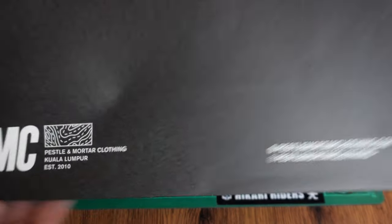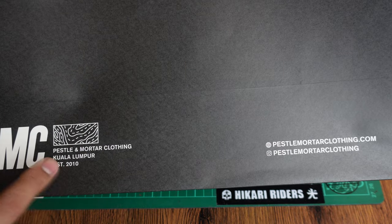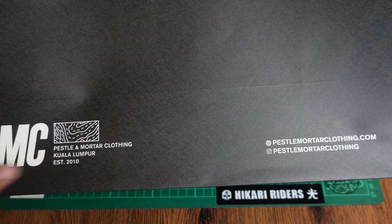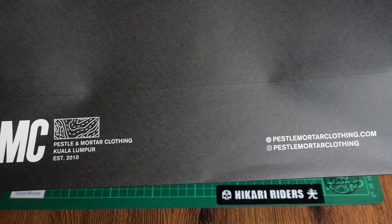This is what we got. Actually, a paper bag from PMC, Pestle Mortar Clothing. So at the back, that's where it is, in KL, established 2010, and their website, and of course their IG.